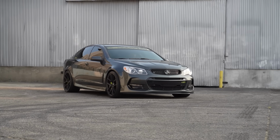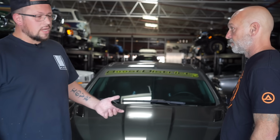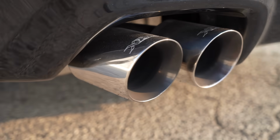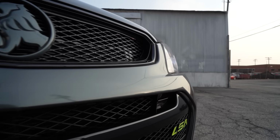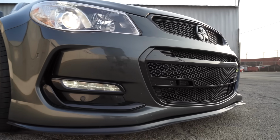You've done a lot to this car, right? From when it was an SS to what we see now. Yeah, the car already comes with a decent amount of stuff. It came with Brembo brakes, it came with MagRide, it came with bimodal exhaust. So it's got all this, plus the interior is nice as well. But the only thing that I really did to it was a custom front badge, custom front grille, and then the LSA Supercharger.